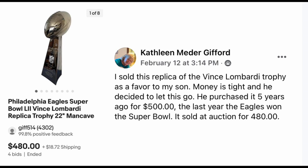Kathleen Gifford, I sold this replica of the Vince Lombardi trophy as a favor to my son. Money is tight, and he decided to let this go. He purchased it 5 years ago for $500, the last year the Eagles won the Super Bowl. It sold at auction for $480. So yeah, it kept its value for 5 years. So you can see it's a Philadelphia Eagles Super Bowl Vince Lombardi replica trophy.